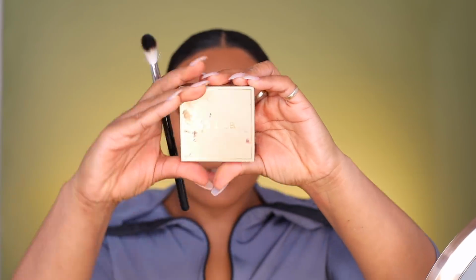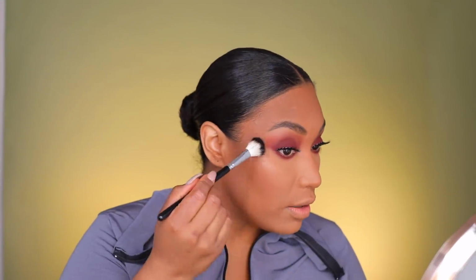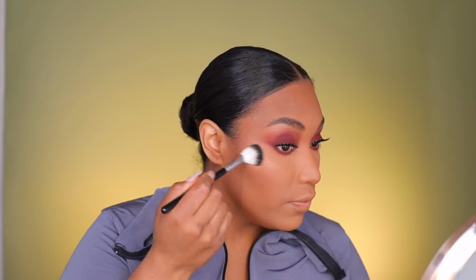All right, while those eyelashes dry, I'm going to go ahead and put a little bit of highlight on. I'm going to grab Stila bronze highlighter, one of my favorites. It could be a really beaming highlight or subtle. It depends how you go with it. A little on the button nose, upper lip. Not so much. Let's leave it there.